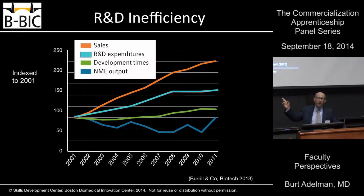We've already talked about the fact that more and more money has been spent in R&D, and I think the most interesting component of this graph is that the only curve that's reliably rising on this graph is the sales curve. And if the cost of development has gone up, if development times are somewhat longer, and if, as we all know, this is a product-based industry, and if the number of new products is not increasing, then there has to be only one reason for why that yellow graph line goes up, right?